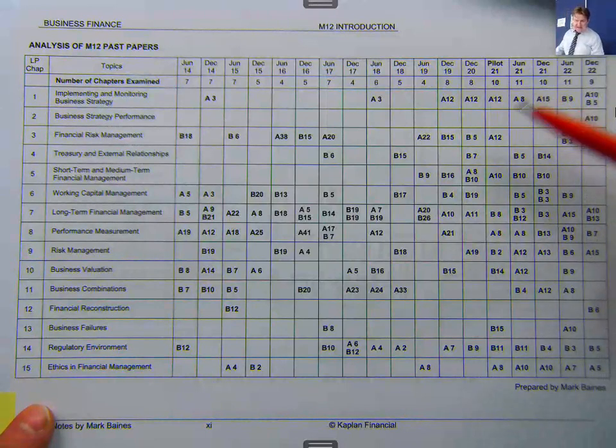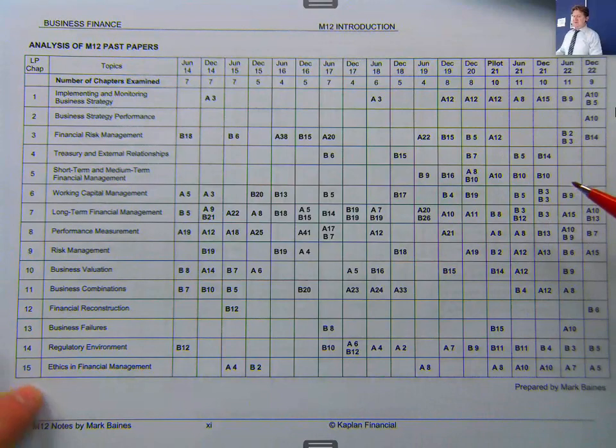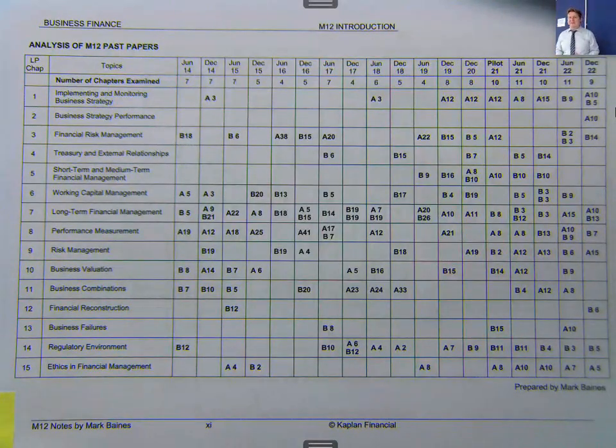They are testing a wider range of chapters, which means that importantly to get a good pass in Module 12, you need to know each and every chapter. There's very, very little question spotting here. You have to be effective in all of these 15 actual chapters.